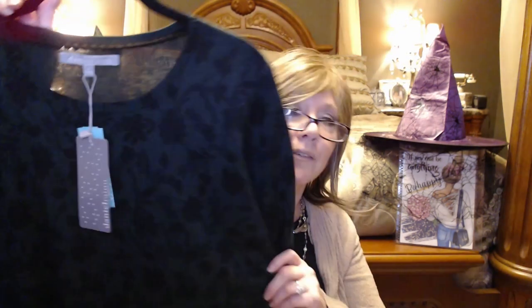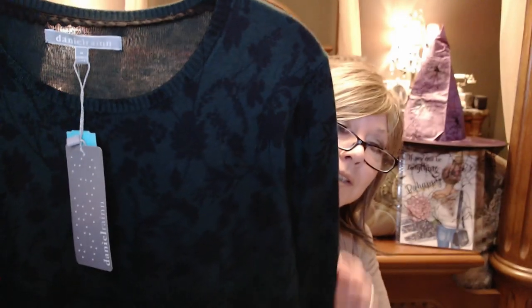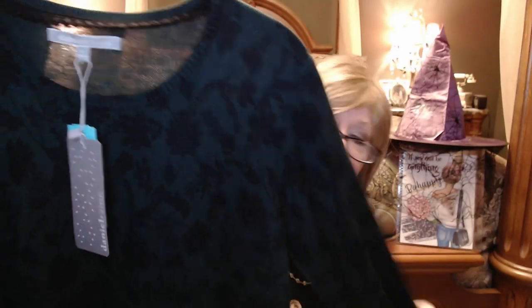So this first one is called Daniel Rain. It's a Cusper mini puff sleeve pullover in dark green. I got a size medium. It's $68. It is a nice dark green background. And then we've got black florals and just different color leaves and sprigs. And it's just really pretty. It's got a crew neck right here with a little bit of ribbing around here. And it's a nice comfortable length.